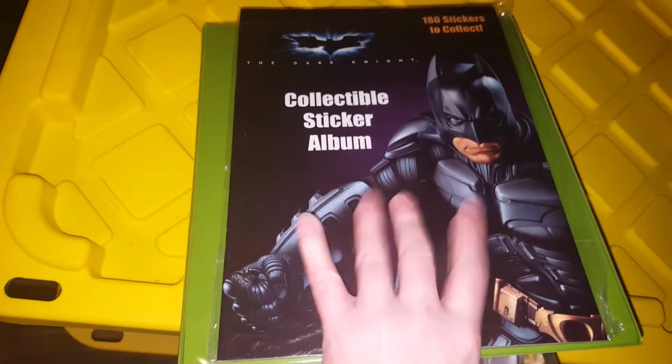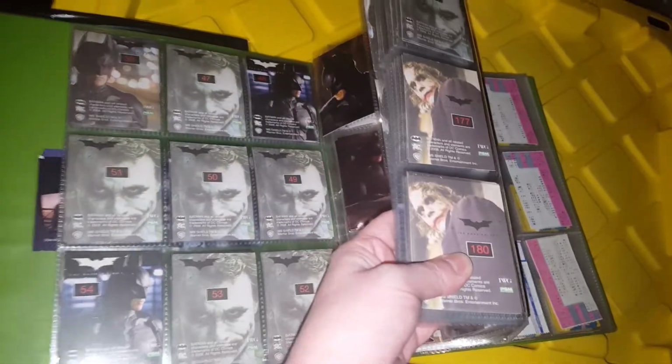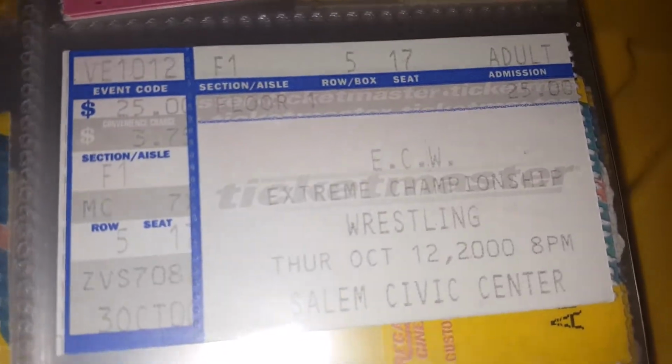In one of the totes that didn't have much else, I did have this sticker album. I kind of got into these. I really got into the Dark Knight at one point, and it was kind of a good throwback to getting the Batman 89 and Returns. But the reason I wanted to show this one off is because it's got a lot of ticket stubs in here. WCW shows I went to, a minor league hockey game, but you can see here like WCW Thunder taping, 1998. A couple of house shows here when I went to ECW in 2000, so that was kind of nice.